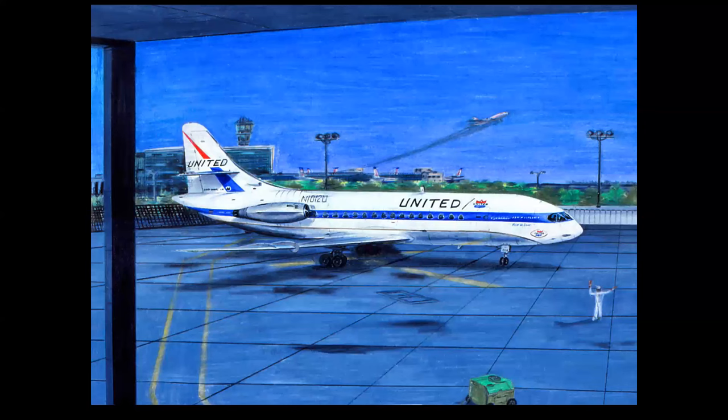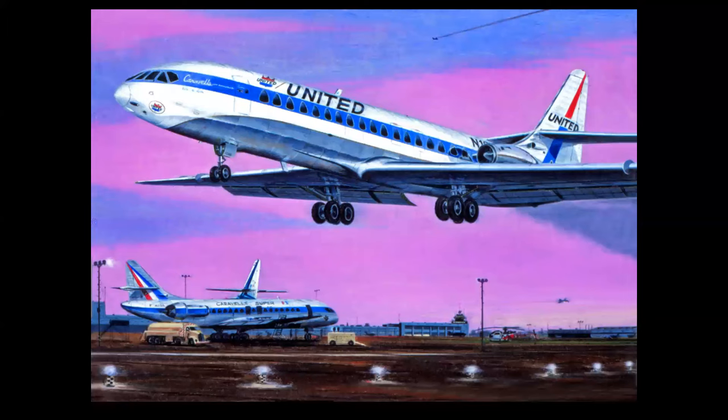And the evolution of the technique was happening big time. And so to go from a United Caravelle like this to a United Caravelle like this was, these drawings are about, oh, maybe a year and a half, 2 years apart. And I was developing my technique and learning a lot of rendering styles.